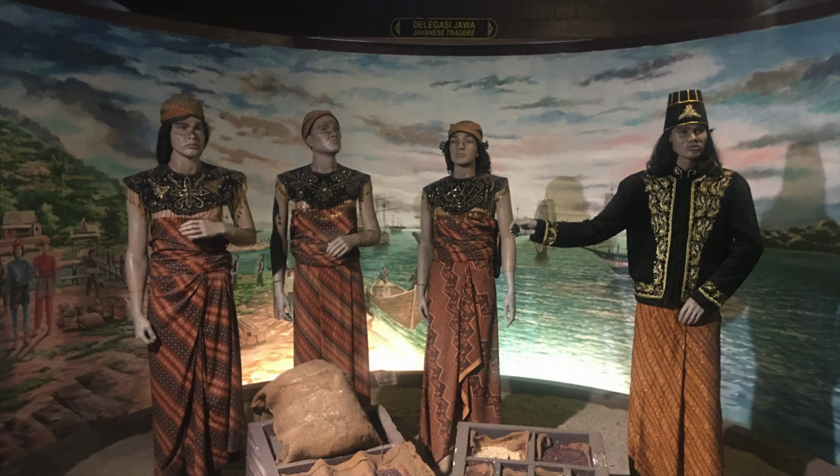Exiting the display takes visitors to a corridor that encircles the outside of the first floor. On the exterior wall are three dioramas that display the dress, the appearance, and the trading goods of different groups who traded with Melaka. The first diorama depicts the Javanese traders and their spices.